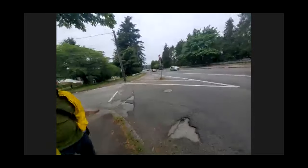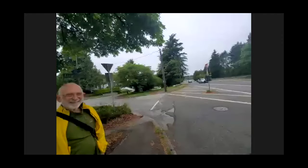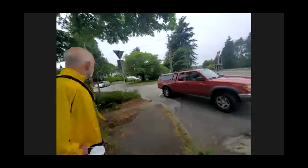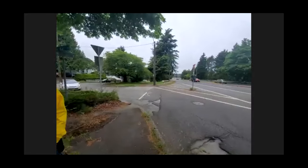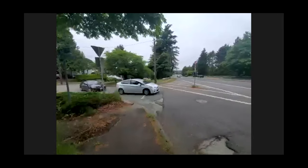I wonder how many illegal right-hand turns happen right here. Hard to get data on that without just setting up a camera. Got to be a few. Hopefully no illegal left-hand turns from 62nd onto Aurora.